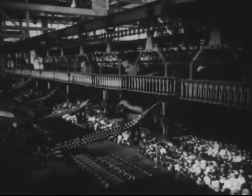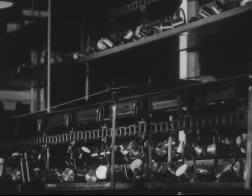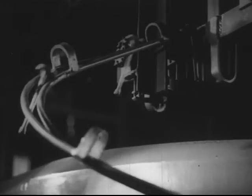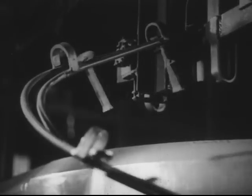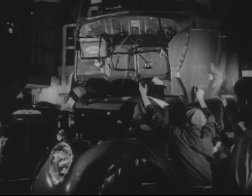In making an automobile, there are many complex steps from the raw materials to the complete car. Some idea of this is gained by the fact there are approximately 15,000 parts in a Ford V8. Every single part must be made exactly right and out of exactly the right materials. Each must be made as accurately as if it were the only part turned out in the entire plant that day.